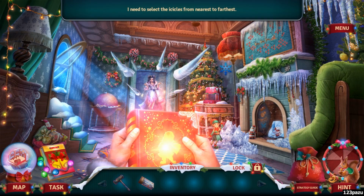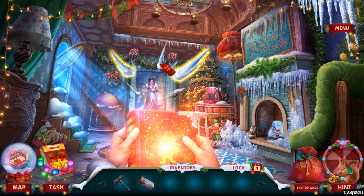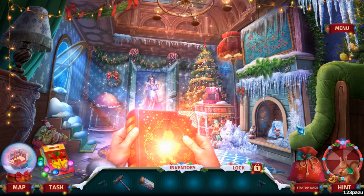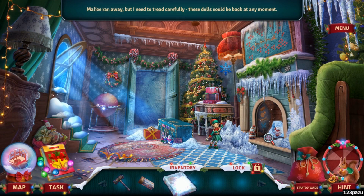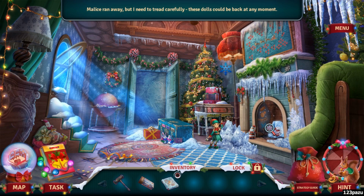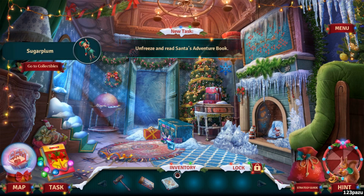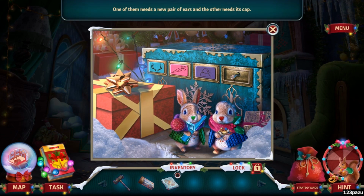Need to select the icicle from the nearest to the farthest. An icicle attack. Yeah! Malice ran away. I need to tread carefully. This door could be back at any moment. Unfreeze and read Santa's adventure book. Are they actually alive? Are they real, guys? Are they alive? These bunnies.